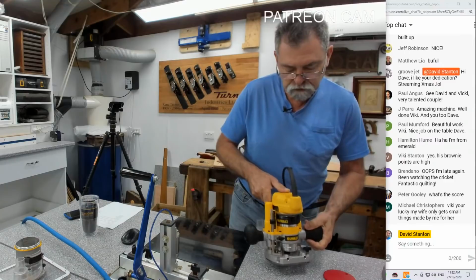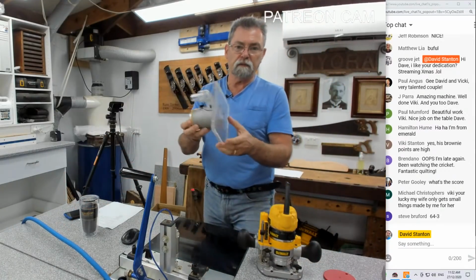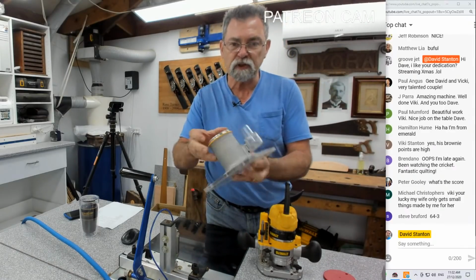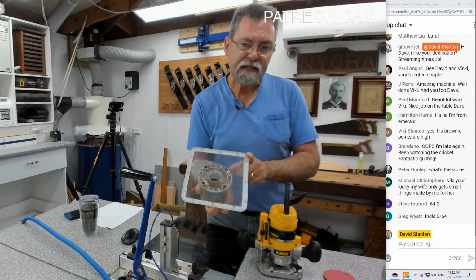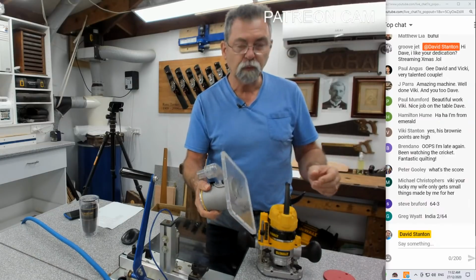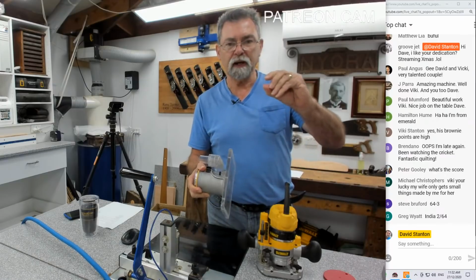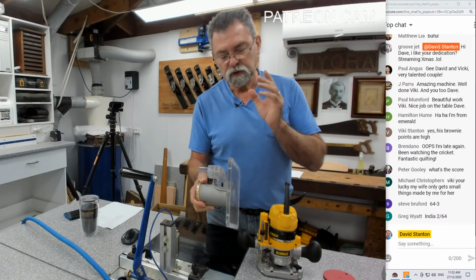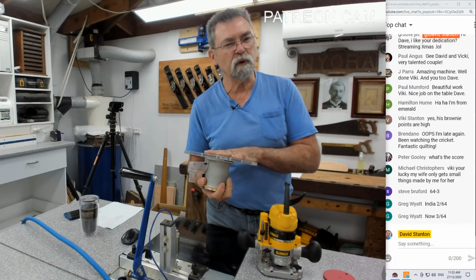Now, to get past that, what I've done is I mounted my trim base, not the plunge router base, on a piece of acrylic. And that was very easy to do. This stuff is around 10 millimeters thick, or maybe 3/8 of an inch, which is the standard thickness for router table plates. So what you do is you get a piece of acrylic. Polycarbonate will probably do it, but it might have a little bit more flex.